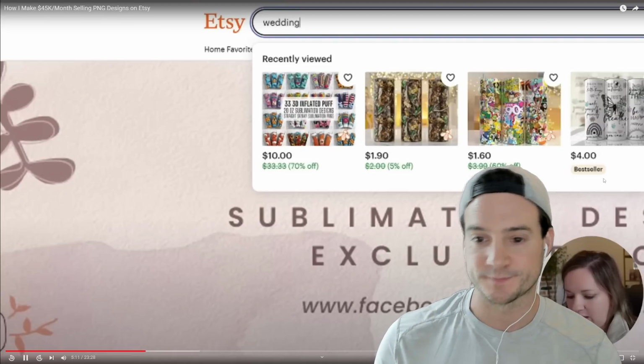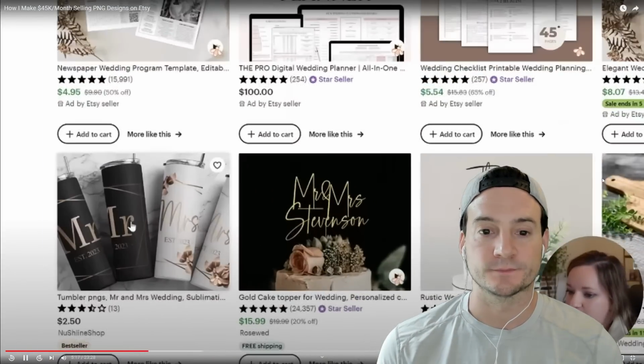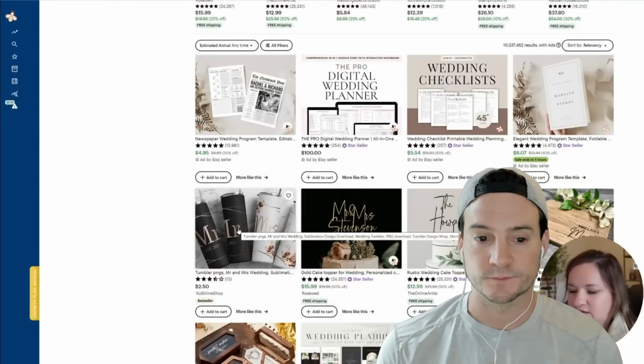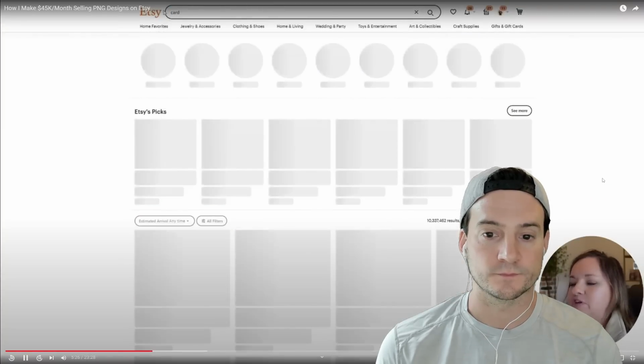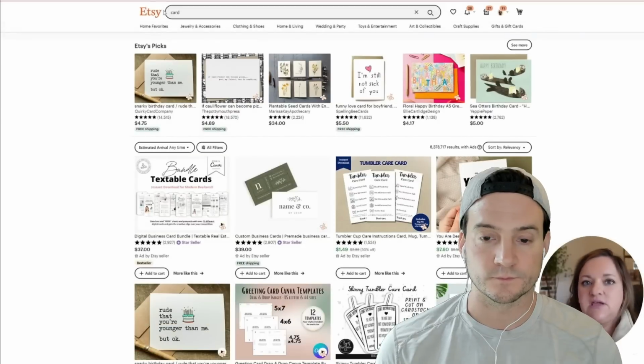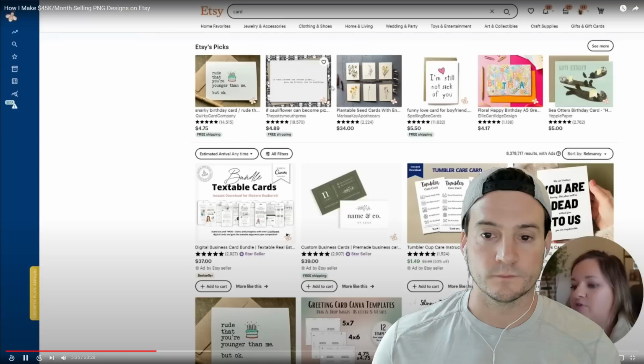That's pretty cool. But the wedding niche, because they will need things like checklists, invitations, even tumblers here. All types of different products can be found within the wedding niche. You could go into something like the card niche, and this will encompass things like birthday cards, invitations, shower cards, thank you cards, Christmas cards.